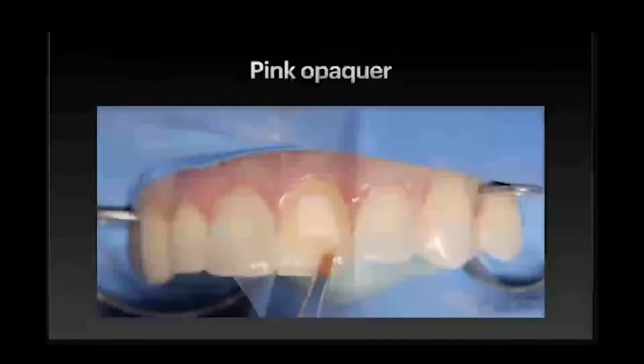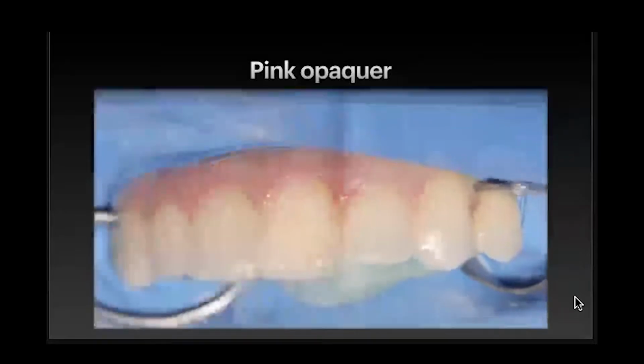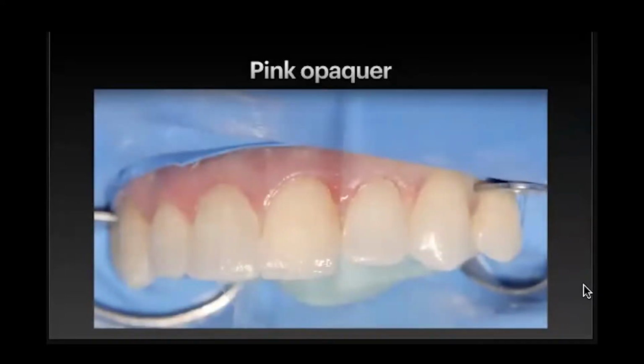This is the pink opaquer that we place on the discolored tooth to block out that dark substructure of the tooth. And we're going to use those little brushes again from Cosmedent. We also show you some little brushes that you can buy at Michaels when you're in our resin course. So we're going to use the tiniest brush, the number 1 brush, to place our opaquers. And this is the full layer of pink opaquer in place on the tooth. And we're going to cure that pink opaquer.